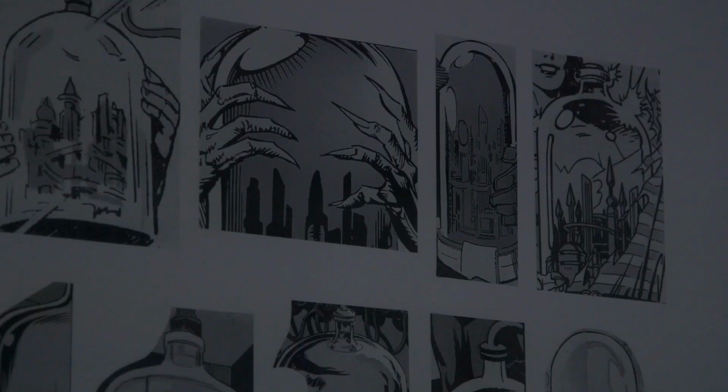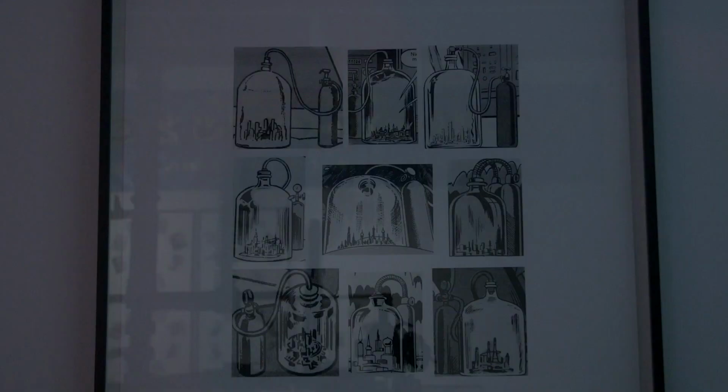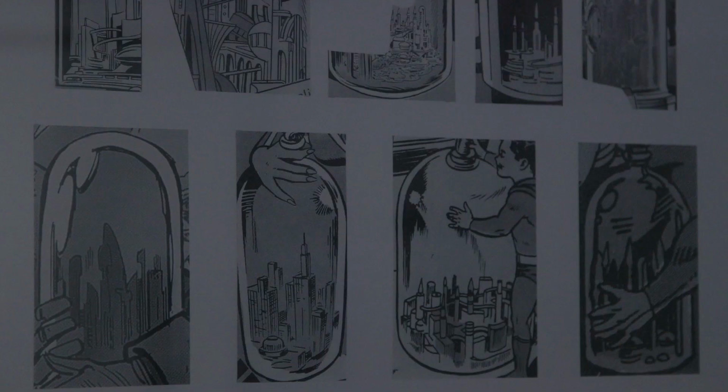Kandor was the birthplace of Superman, and it was on the planet Krypton, which was destroyed by an evil villain, Brainiac. But prior to that, he shrunk Kandor, the city, and all its inhabitants, put it under a bell jar with some atmosphere to preserve it. At some point, Superman retrieves and saves Kandor from Brainiac and brings it to the Fortress of Solitude. And then he is charged with protecting Kandor and its inhabitants for all time.